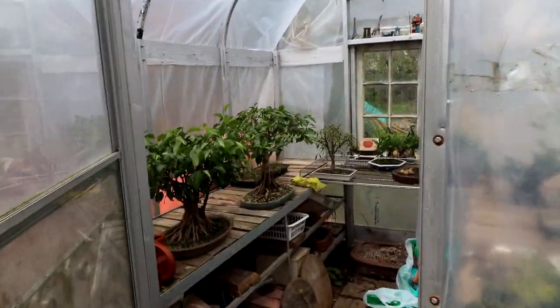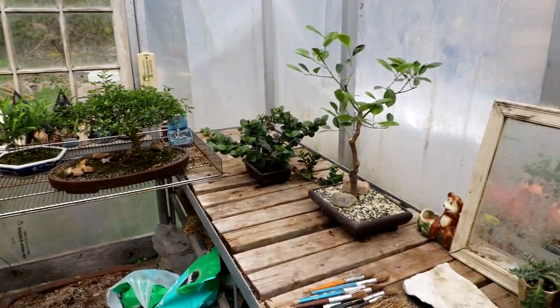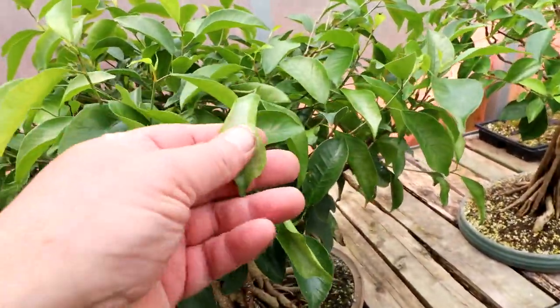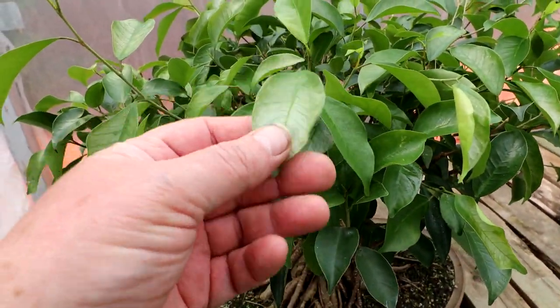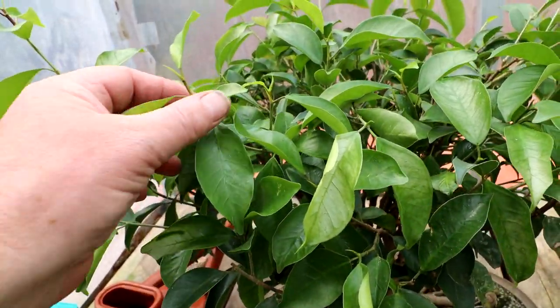So I moved some of my tropical trees out to the greenhouse here, some of my ficus trees, my sarissa, the Natal plum. So you can see this one is a little sunburned. You can see the leaves kind of have a losing their color. However, the new shoots are growing in really strongly. So, you know, I'll lose those indoor leaves.